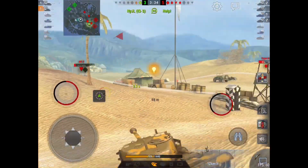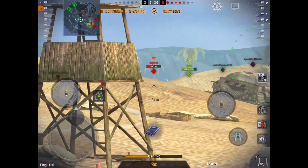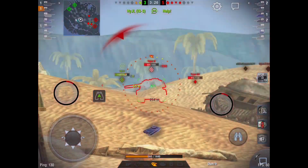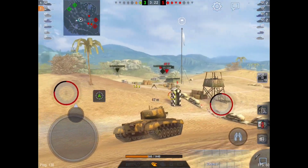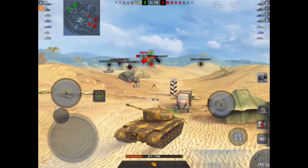And there is someone camping the top. No surprises there. The medium tank on the enemy team is camping the top. The IS-3 is doing a good job holding over there. I'm taking shots, but I've got to try and put damage in that Tiger 2 while it's available. That AT7 is giving it to me. And they've got great DPM.